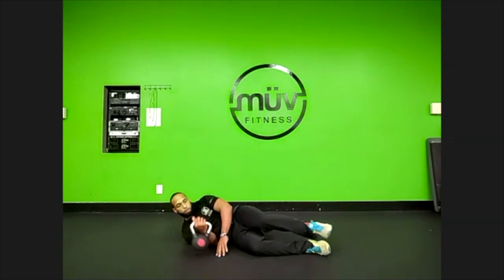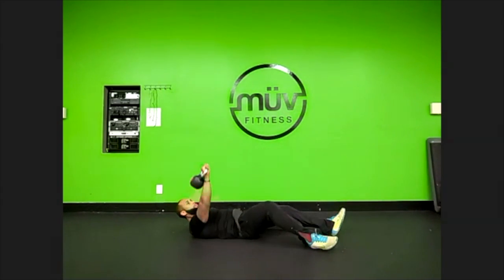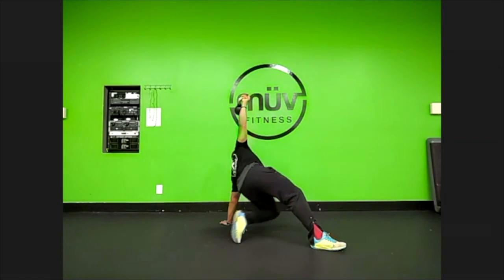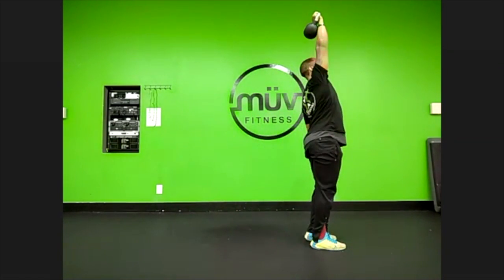Basically the Turkish Getup is about 6 to 8 steps depending on how you do it, but you'll hold a weight in your hand. It could be a can, a dumbbell, or a kettlebell. Then you come up to a knee, then you come up to your other knee, then you come up to a foot, and then all the way standing up with the kettlebell overhead.